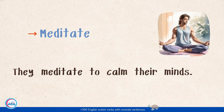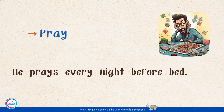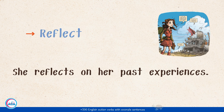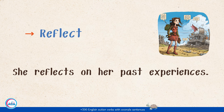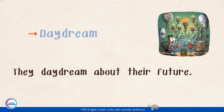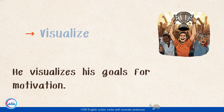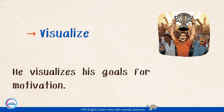Meditate. They meditate to calm their minds. Pray. He prays every night before bed. Reflect. She reflects on her past experiences. Daydream. They daydream about their future. Visualize. He visualizes his goals for motivation.